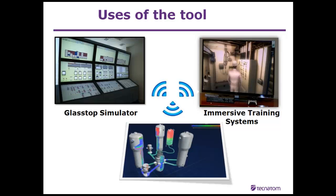TECNATOM has also developed an immersive training system for field operators. You have a picture on the right side of the slide. This system is also extended by a virtual three-dimensional representation of the plant designed for the use of the field operators. In this immersive environment, field operators can move and interact as if they were in the real plant. The immersive environment fully interacts with the simulator. Actions taken by the field operator will impact the simulation system, and actions performed in the control room will change the information visible to the field operator.